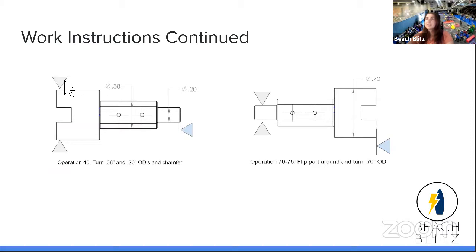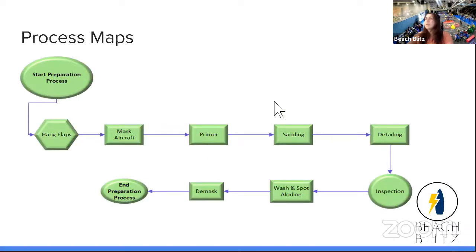If you're curious, these gray triangles on the side are where the machine is holding the tool. So this is in a lathe right now. Those gray parts is where it's being held, and that blue is kind of the cutting surface of where I'm going to kind of plunge into.